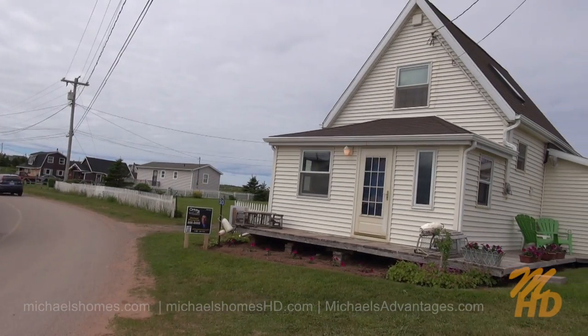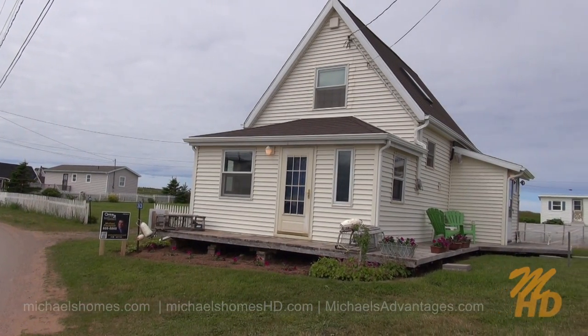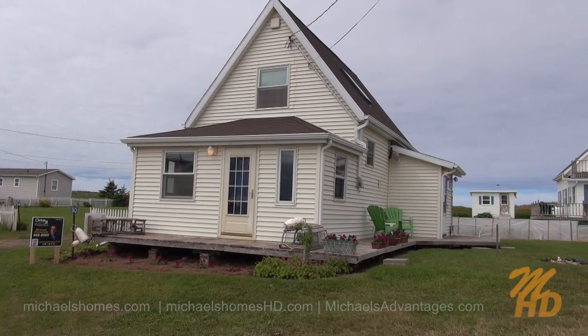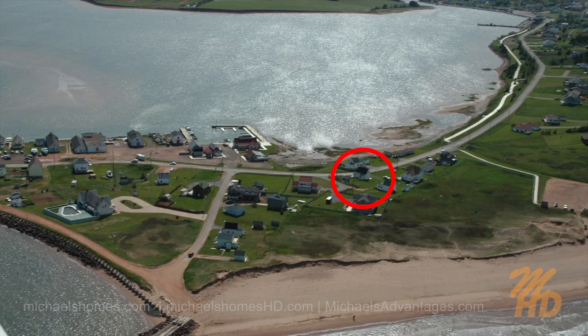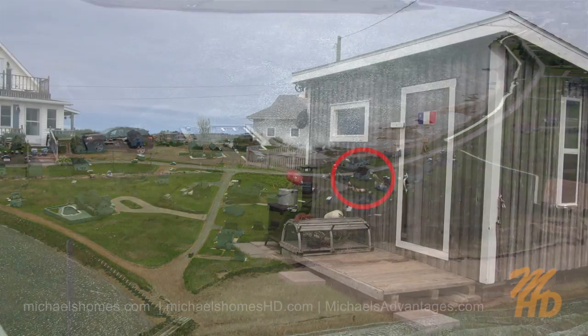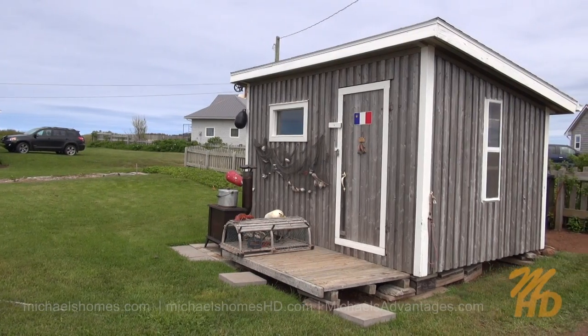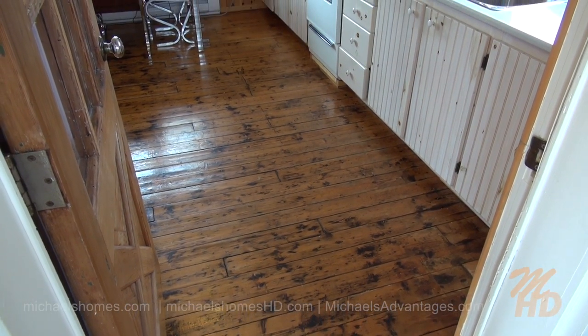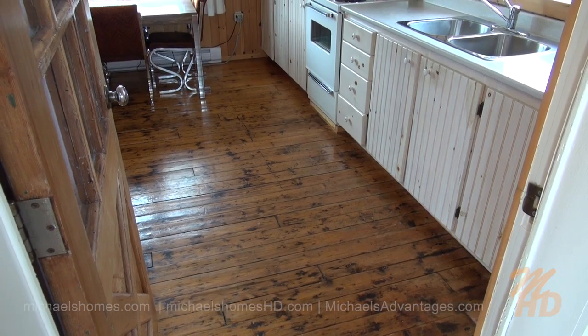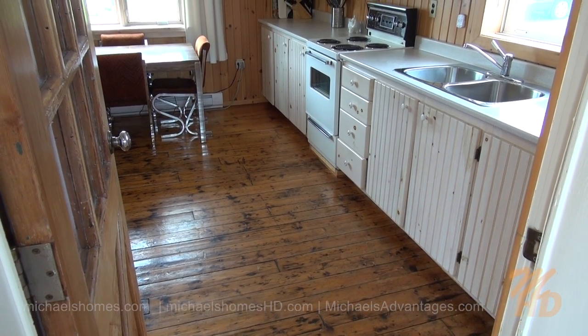Here's a quick view of the front of the house, which faces the paved year-round road. And then we've got one neighbor behind us, and then the sand dunes and the beach behind that. To the right is this rustic little shed. It's pretty sweet. Look at those beautiful original floors. I can't even guess how old those are. This used to be an old fisherman's cottage.